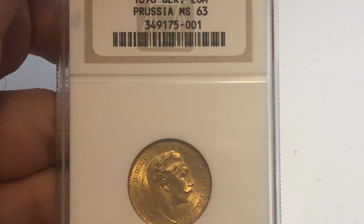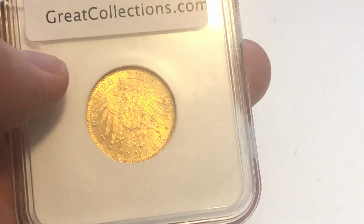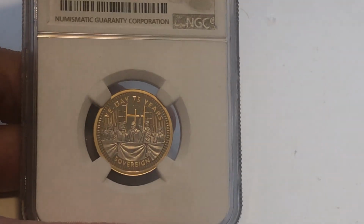Prussia. Should this coin have been graded? It's up for debate. I've had nicer coins I've sold loose, that's for sure. There was only one German coin in there. Sovereign, again, this shouldn't have been graded. This next coin is my favourite, probably.